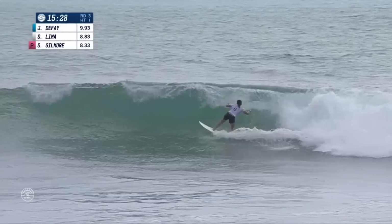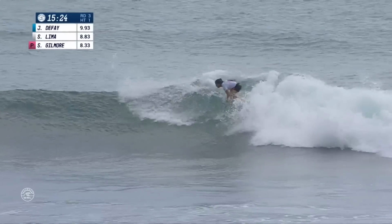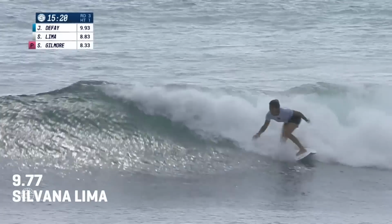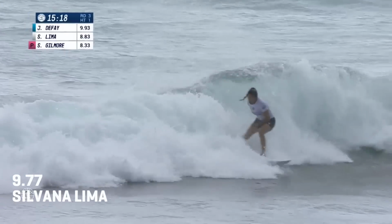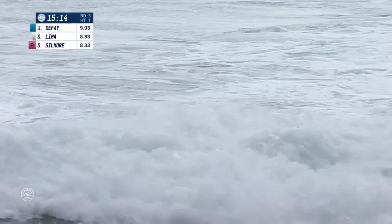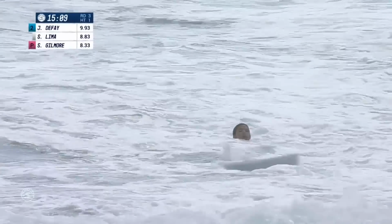She kicks the tail free. There's that approach that we know Silvana possesses. We're just not seeing it enough. And as a result, she hasn't been that consistent, but this is another solid wave for Silvana. This might be better than the 8.33. Significantly better. I feel like that's a 9. That's going right up there.